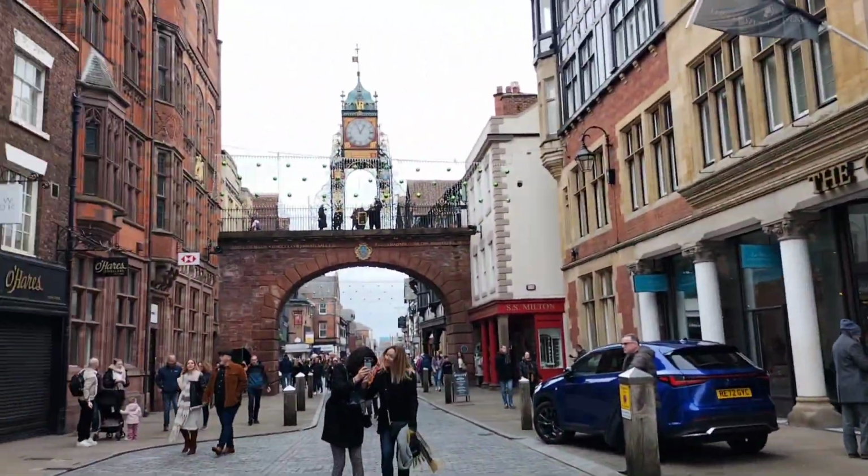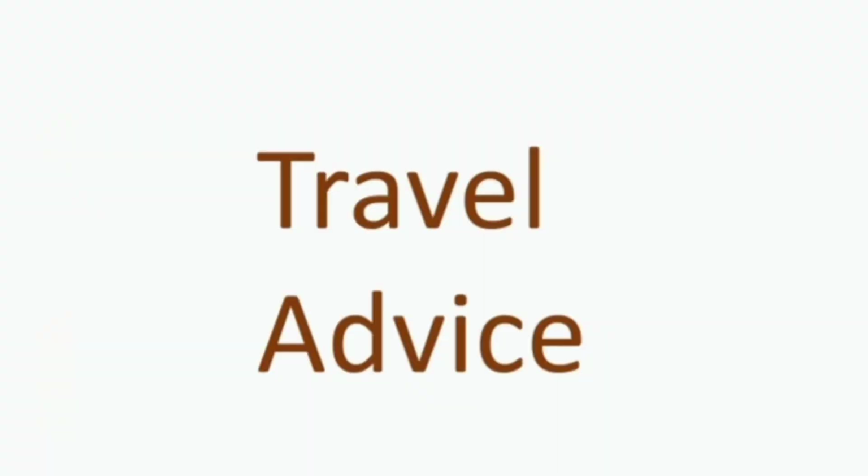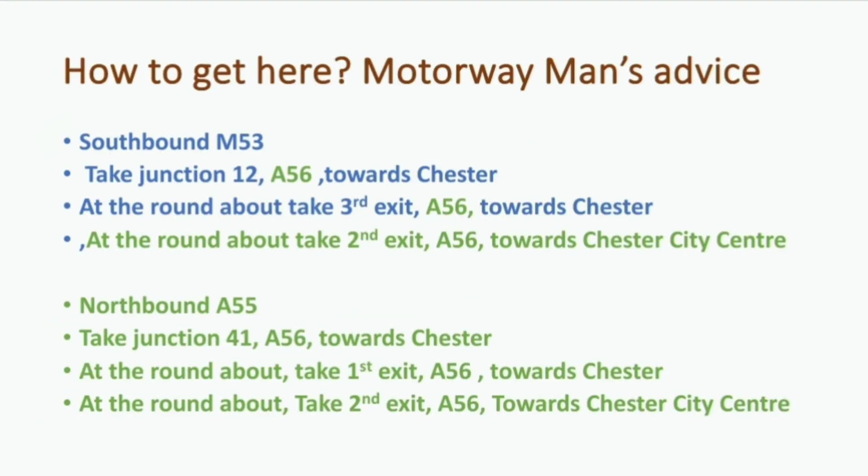So, as always, say you want to get here, how can you do that? If you're coming to Chester on the southbound, you'll be using the M53. So, you'll take junction 12 of the M53 and it'll say A56 towards Chester. At the roundabout, you'll take the third exit, A56 towards Chester, and shortly after you'll encounter another roundabout, and at that one you'll be taking the second exit, A56, and it'll take you towards Chester city centre.